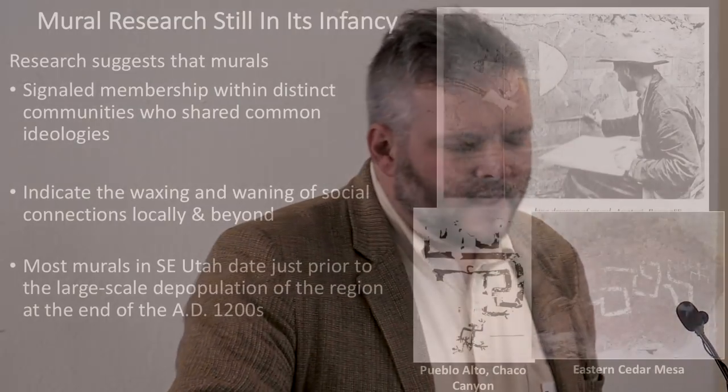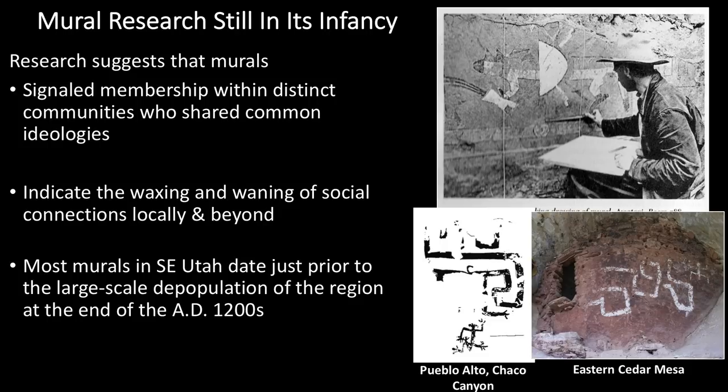People basically used decorations and built their houses in certain ways that can tell you about the society at large and who they were interacting with. They can also indicate waxing and waning social connections, both locally and in the larger region. And in southeastern Utah, most of the building murals that we have evidence of seem to date to just prior to the large-scale depopulation of the area at the end of the AD 1200s.